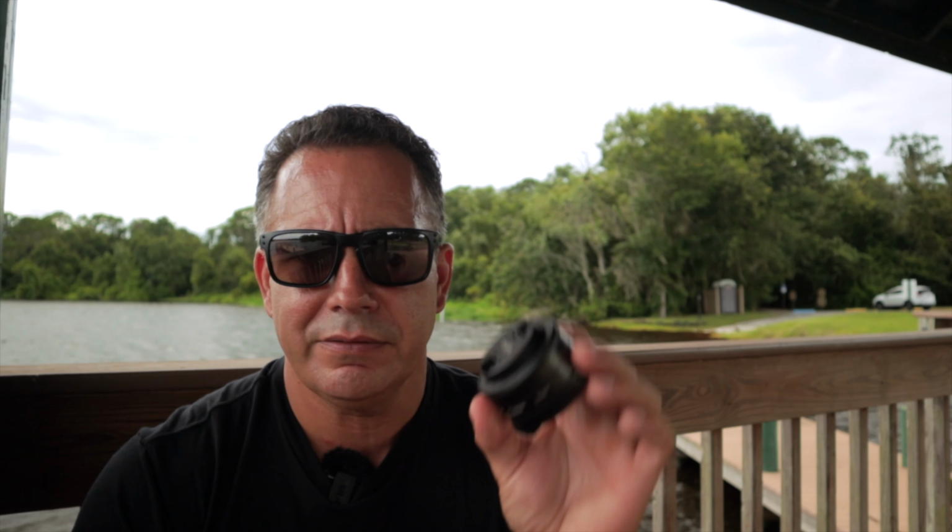Also, you need a little faster lens so you can get some low light shooting. This tiny little 22 millimeter lens that fits on here, it's an f2. It's got a wide aperture and it works pretty decent in low light. I got 3 lenses for this camera that are native to it.